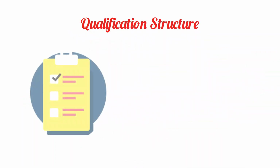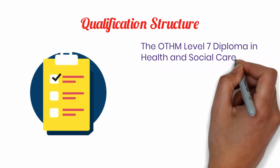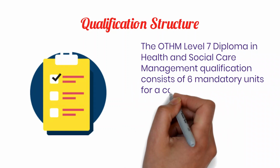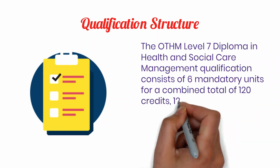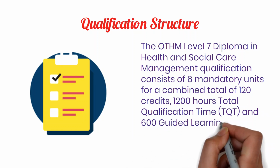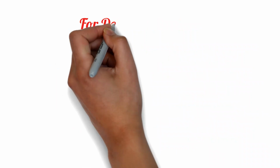Qualification Structure. The Level 7 Diploma in Health and Social Care Management qualification consists of 6 mandatory units, for a combined total of 120 credits, 1,200 hours total qualification time, and 600 guided learning hours, for the completed qualification.